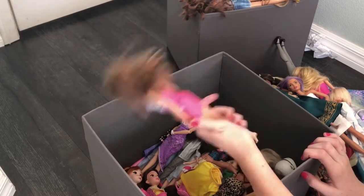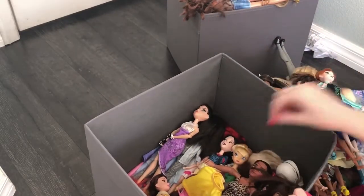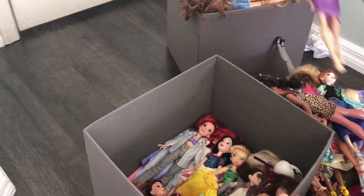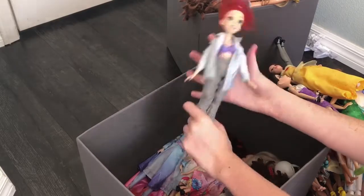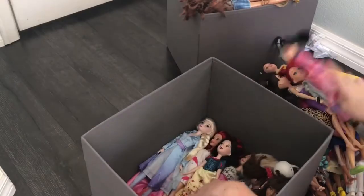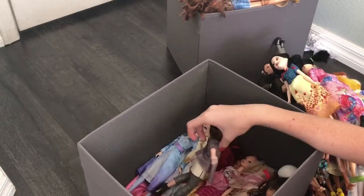Teresa, just some kind of Teresa doll. An Anna doll here. Moana. Project MC Square doll. Tinkerbell doll. Got a Belle doll here. Ariel. Mulan. Let's see. Snow White doll. Yeah, Snow White. Can't remember my dolls' names anymore.